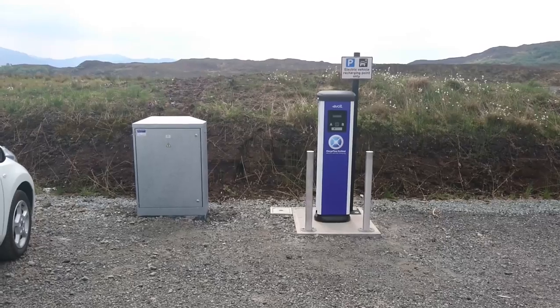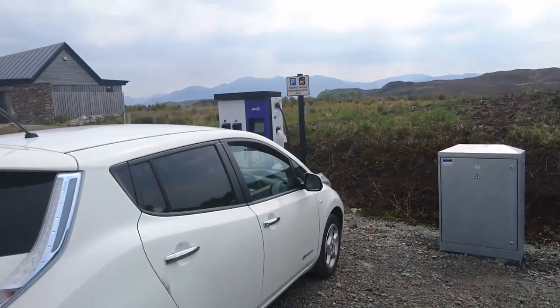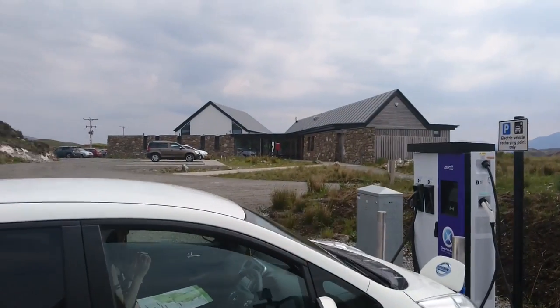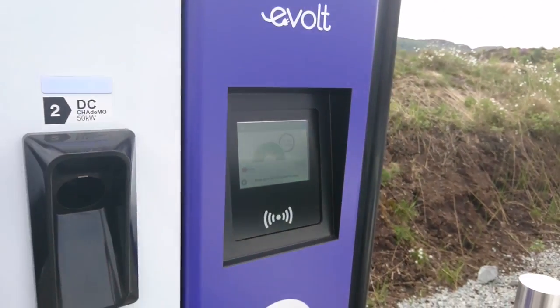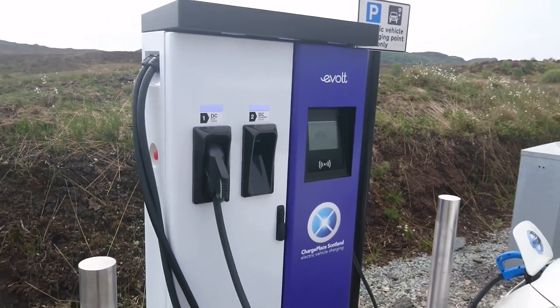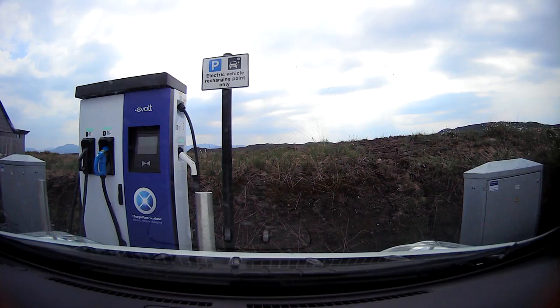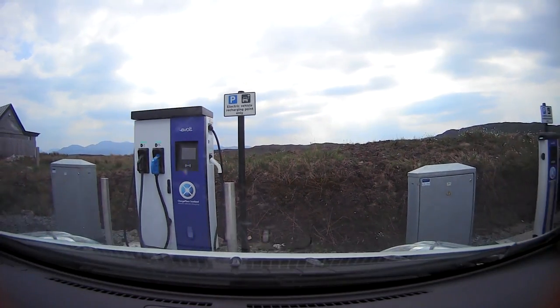Ardvasar had just installed Skye's first charging hub, which in these parts means more than one charge point in the same location. The shop now boasts a 50kW triple-headed rapid charger and a twin-headed 22kW Type 2 post. These charge points were so new that we were actually the first people to use them, which earned me an appearance on the shop's Facebook page. Having taken on a mere 9%, charging up to 92% state of charge, we set off to explore the Sleat Peninsula.